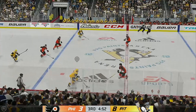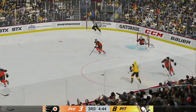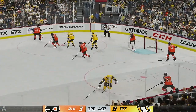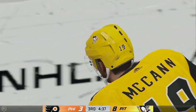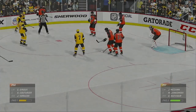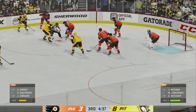Moves it to Sevier. Now he takes it over the line and tries to make a diagonal pass to McCann. And that's stopped by the goaltender using his head this time. The Penguins are in the home stretch of this one, leading big time in the third.